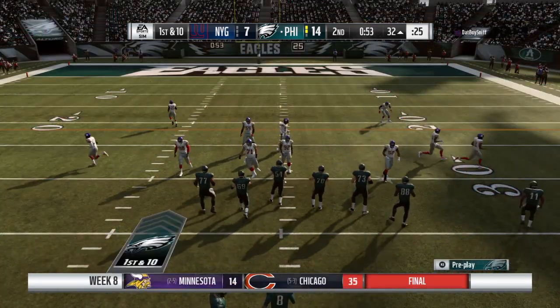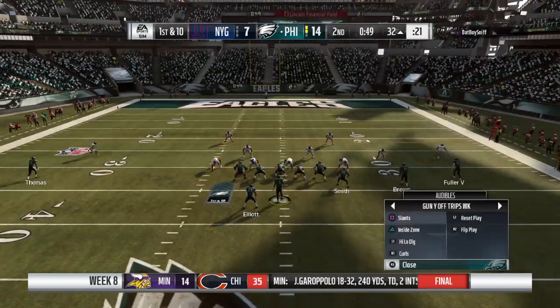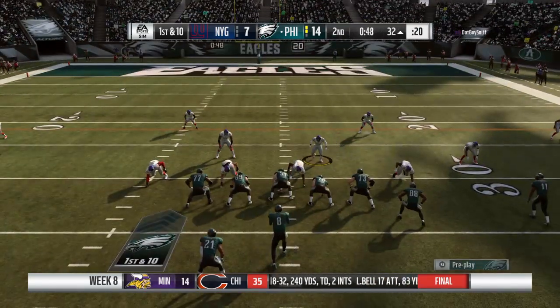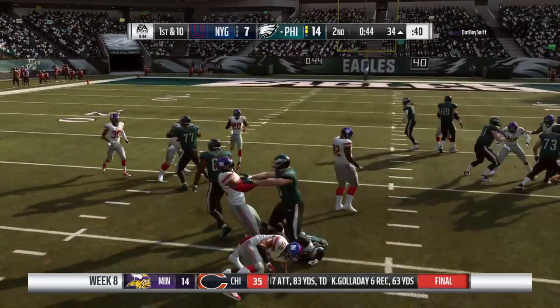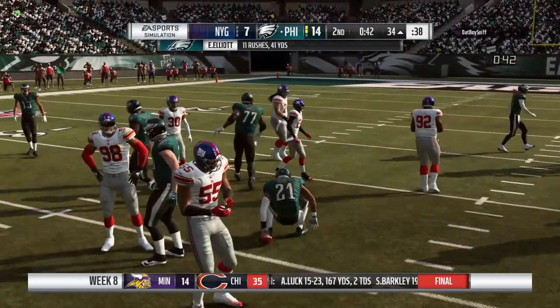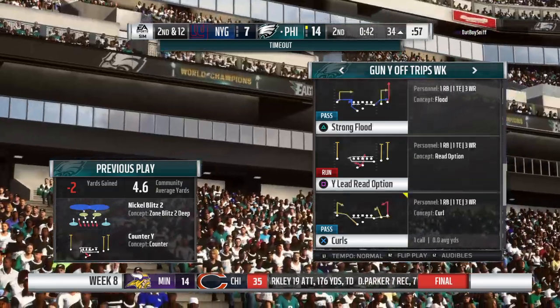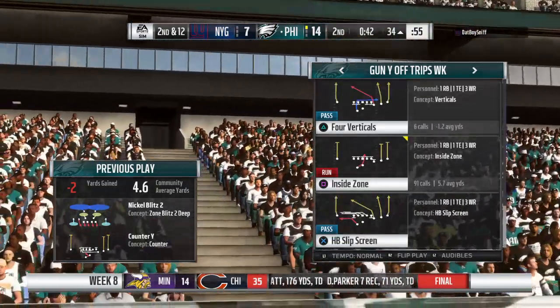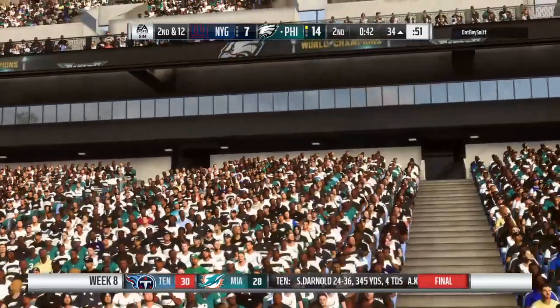Mariota now 13 of 16 throwing the football. It's 1st and 10. Keep it rolling. They'll run it now out of the gun. And he will lose yardage back to the 34-yard line. And before this second down play, we'll get a whistle, a signal, and a timeout, as they'll stop it with just over 40 seconds to go in the first half.